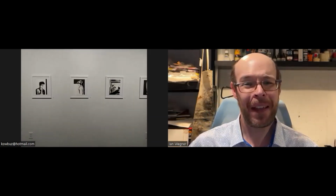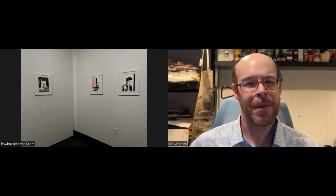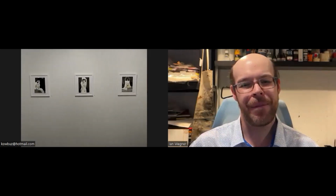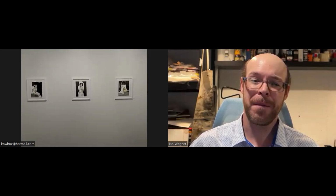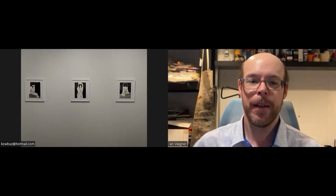Just from a presentation standpoint, I felt double matting them in a single frame was pushing it too much. I like keeping the pieces themselves simple and clean, and doing that to them would have made them a little bit more complicated than I would have been comfortable with.